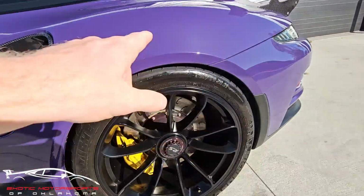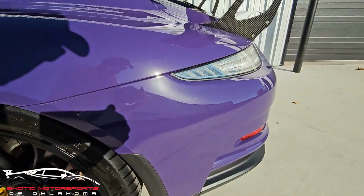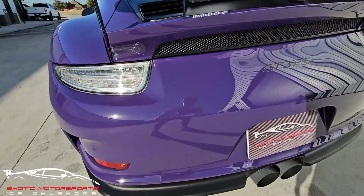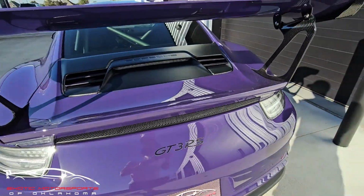Don't see any curb rash on that wheel. Quarter panel looks good. Back bumper looks awesome.